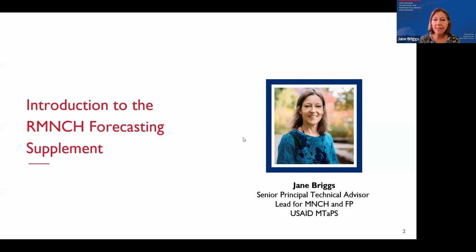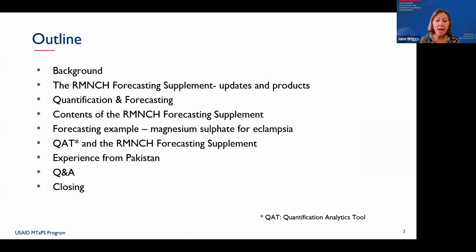I'm going to start off the presentation, and then I'll hand over to my colleague, Antualam Umar, who will then take us through an example of forecasting of a maternal health commodity. And then we'll be joined by some other colleagues from the Global Health Supply Chain Procurement Supply Management Project, from the forecasting and supply team, and from the country team in Pakistan, who have used this supplement in its earlier version.